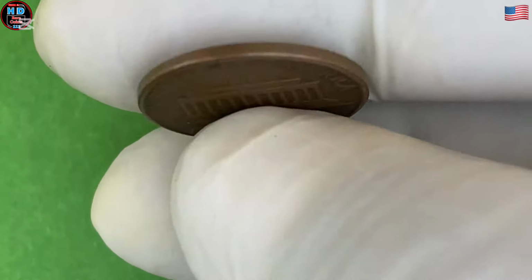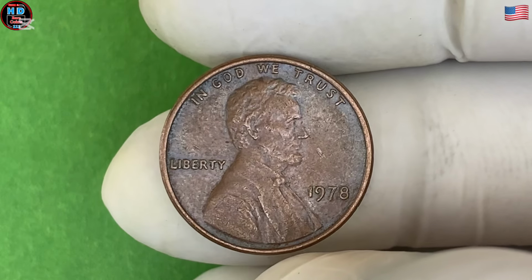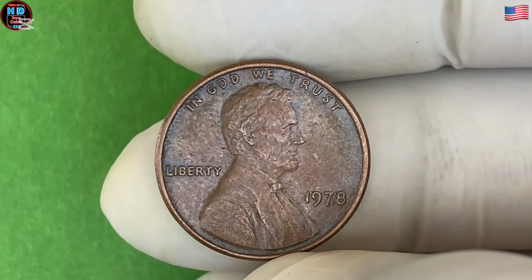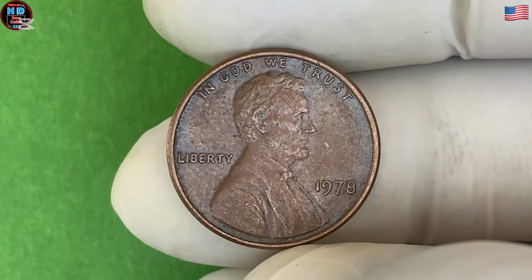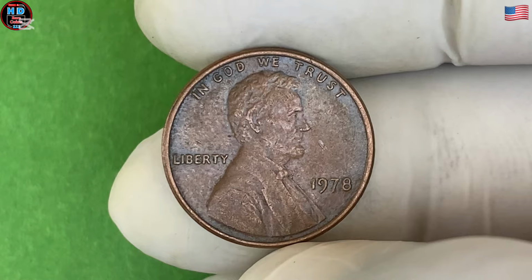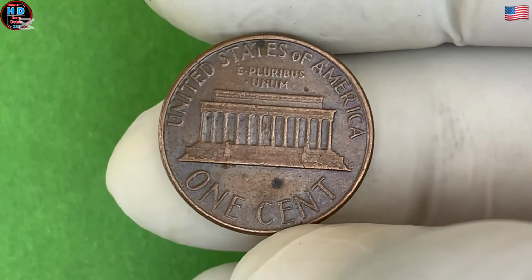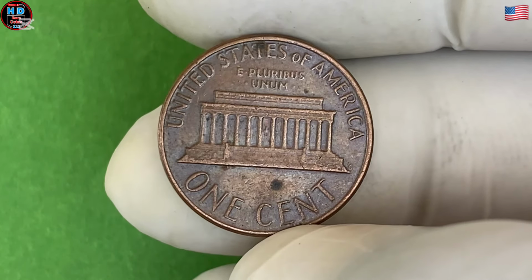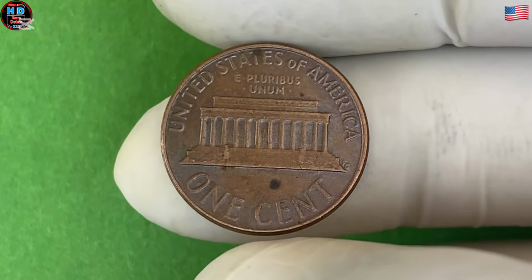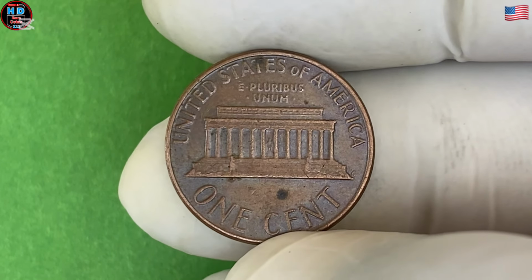The vast majority of them will remain worth only a cent, especially those made from zinc. But if you happen to have a well-preserved copper 1982 penny or one with a rare minting error, you could be holding on to a very valuable coin indeed. As with all valuable coins, it's important to have any potentially rare pennies professionally graded and appraised. Grading services will assess the coin's condition, authenticity, and rarity, helping you determine its true market value.